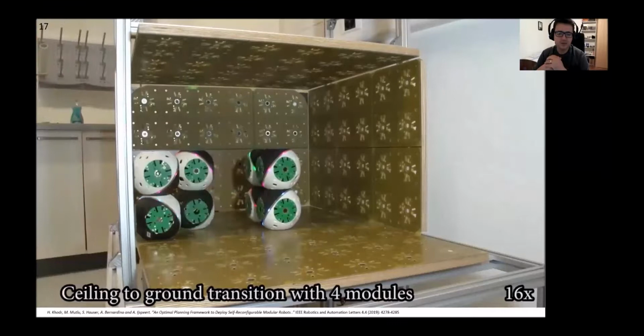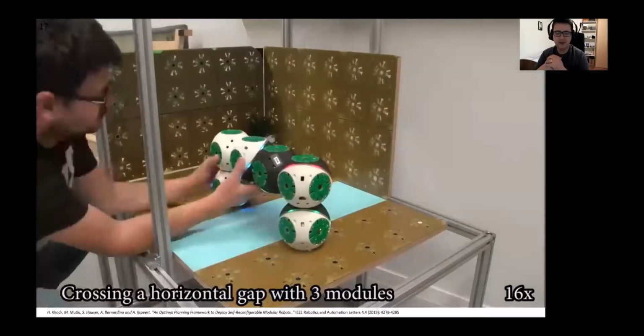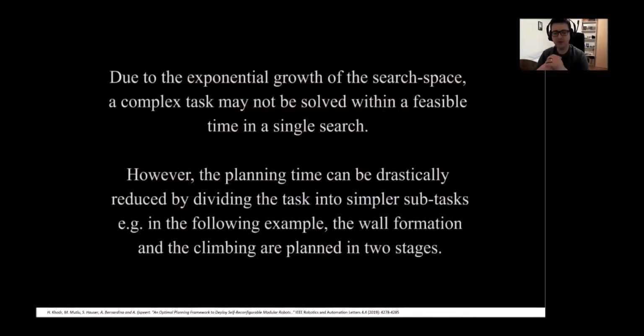As you can see, the modules are not perfect, and once in a while they need a bit of help aligning. Here, the blue region is where modules cannot really dock, but while collaborating, they can still pass to the other side.